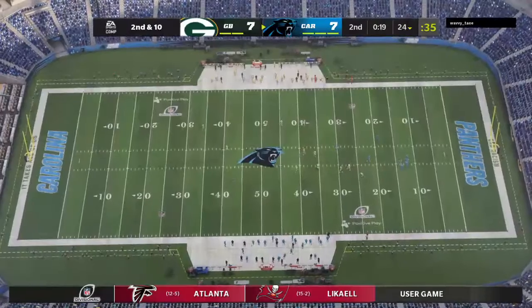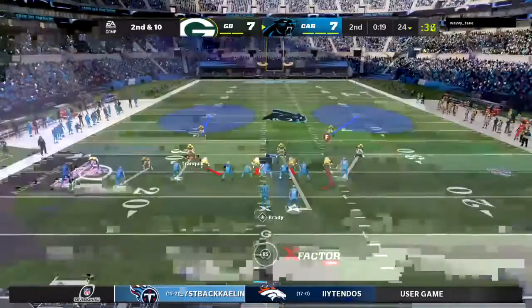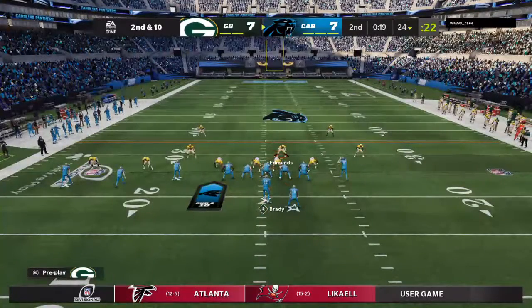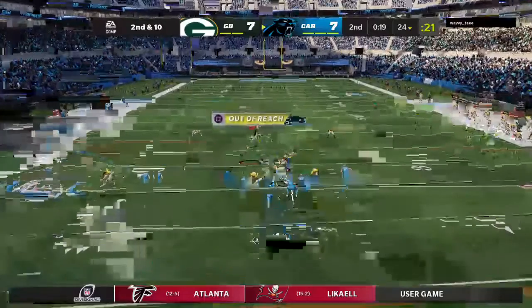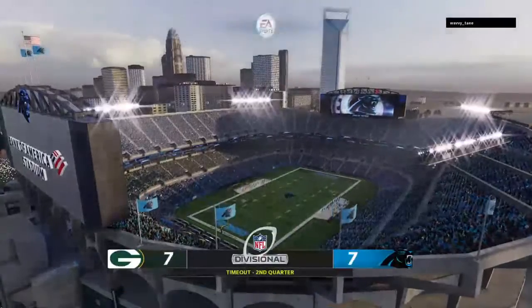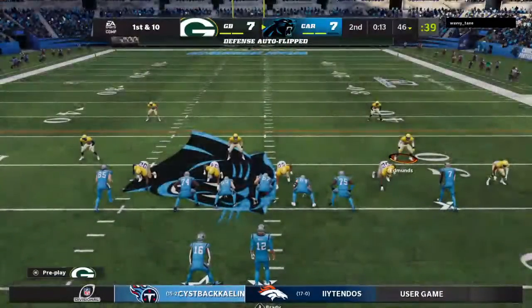Second down. When offenses dial up big shots downfield, they're not always a sigh of relief. 50-50 balls, not easy to get away from the big targets. And he'll get this into the hands of Hill, complete. Now the Panthers going to use the first of their timeouts as they'll stop it with 13.